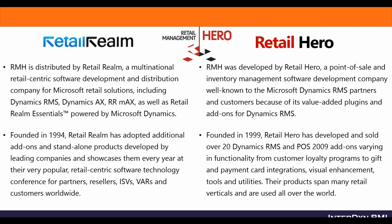Retail Realm and Retail Hero for a long time have been designing add-ins and plugins and enhancements for the RMS product. Many of you may be familiar with the Retail Realm name through their plugins. I can tell you in working with them for the last 15 years that they do phenomenal plugins, but Retail Realm has become the distributor for RMS, meaning anytime I go to purchase a license for RMS, I actually purchase it from Retail Realm. So Retail Realm's partnership with Microsoft is very tight and it's very strong, and it will be for a really long time. So Retail Realm and Retail Hero is another company that's been developing plugins for RMS, and they've been developing POS overlays, and you may be familiar with their Hero Points loyalty program and things like that.